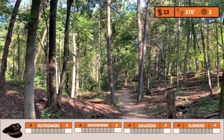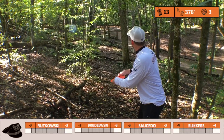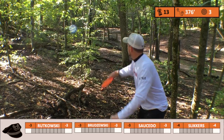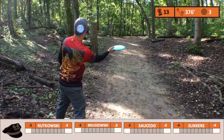It's kind of hard to tell Lee's disc almost because he throws a lot of dark blue. Wow. What a shot from Lee. As you see all the others here showing the danger of this hole, getting caught up by the trees. That looks a little too turned to the right there.